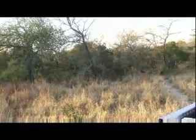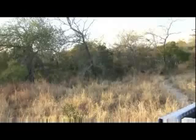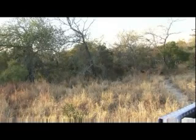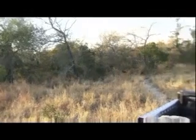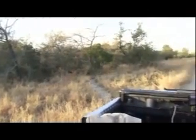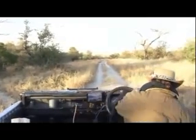So, the little bushbuck, Tragelaphus scriptus, I think. I forget. Tragelaphus, Tragelaphidae.